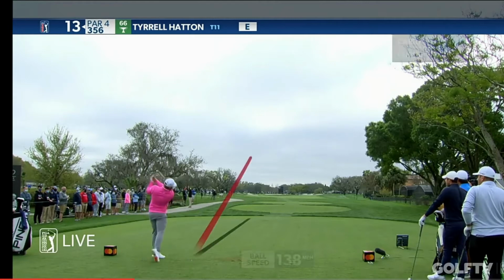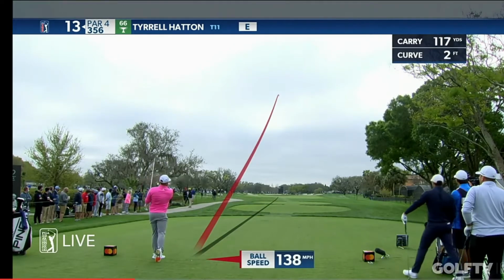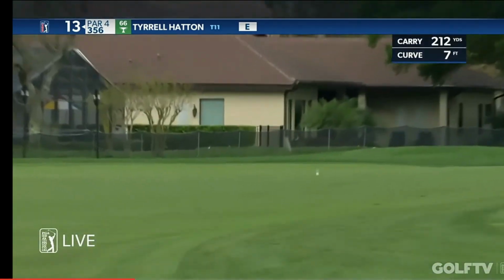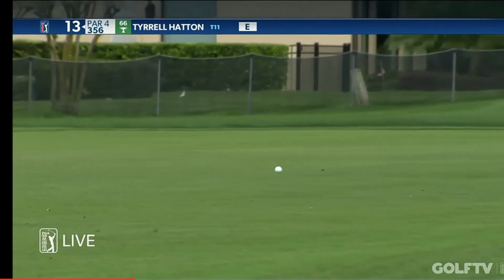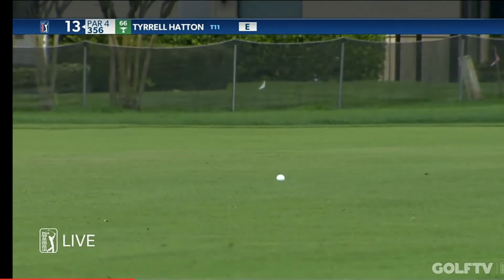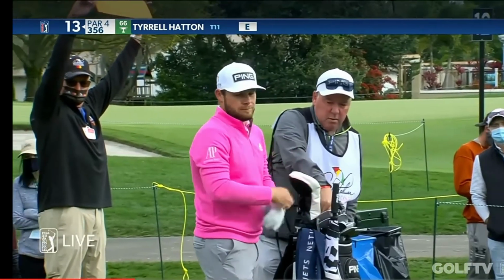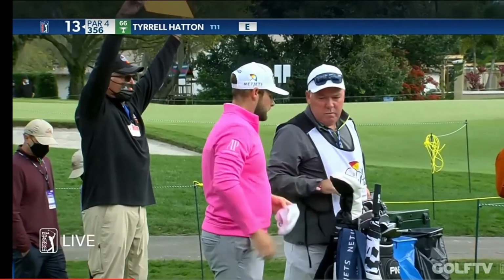The Arnold Palmer Invitational. Tyrrell Hatton's tee shot at 13 and Robert Damron's on site. Going with iron, a little surprising. I think that it's still so cold that they could try to get it down there a little further with a wood, but fairway first.